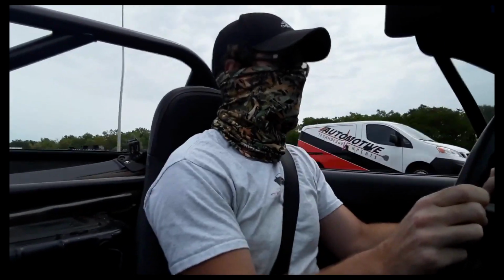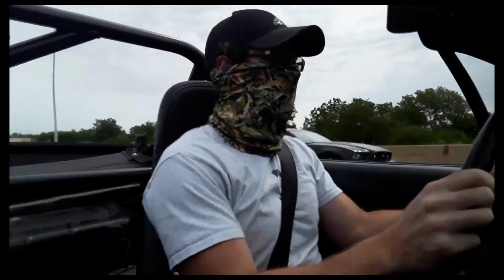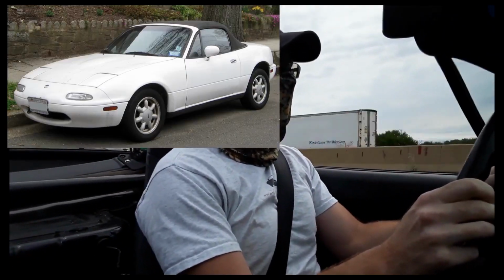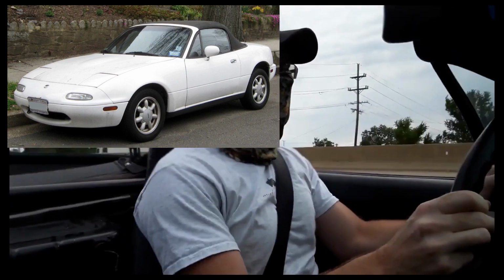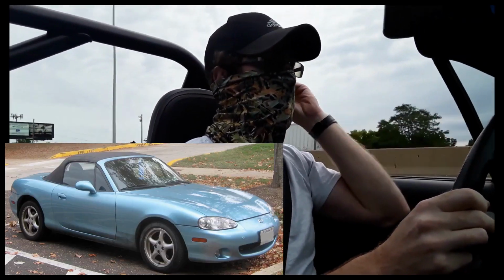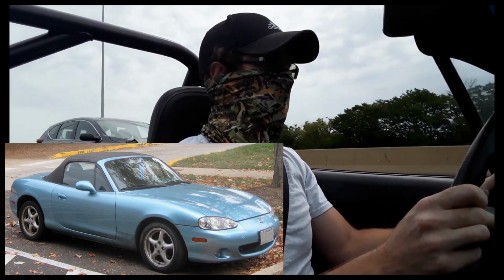So how does our little boosted Miata compare 0 to 60 times to the later Miatas? Well, the following generation's engine with the 1.8 for years 1994 through 97 is about 8.4 seconds 0 to 60, so we've got that beat. The following generation, which is known as the NB, which also had a larger 1.8 engines, takes about 7.9 seconds, so we're still winning there.